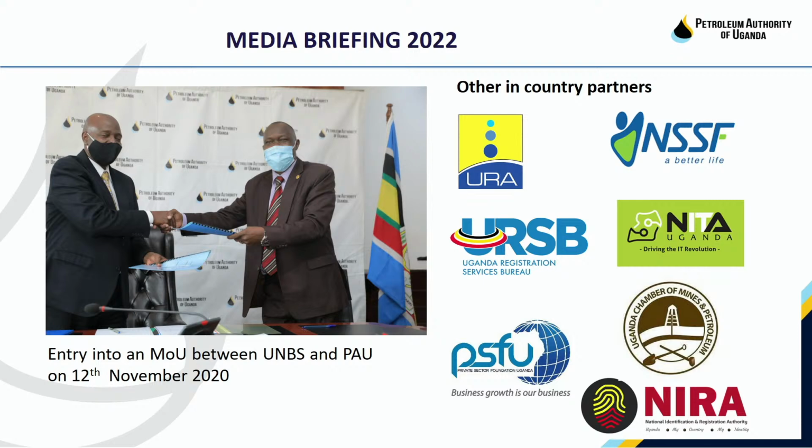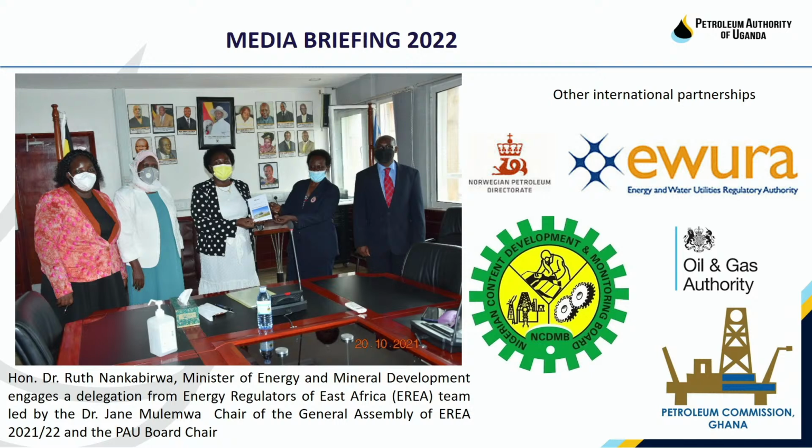Our partnerships are not only in Uganda. The authority also works and plans to continue working with entities outside Uganda. The key one at the moment is the Energy, Water and Utilities Regulatory Agency of Tanzania, especially to regulate EACOP together. The others include the Energy Regulators Association of East Africa. They include the Norwegian Petroleum Directorate, with which the government of Uganda has had a long partnership in the oil and gas aspects. They include the Petroleum Safety Authority of Norway and the United Kingdom Oil and Gas Authority, among others. We also have working relationships with the national content units in Nigeria, and those are documented on the slide.